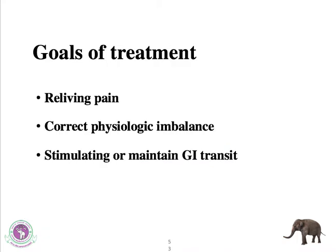So my idea is, the goal of my treatment, if I have to deal with an elephant with colic, will include three categories. The first one is relieving pain. The second one is correcting the physiological imbalance, and the third one is stimulating or maintaining GI transit.